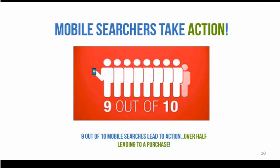Now, the exciting thing here is that mobile searchers take action. 9 out of 10 mobile searches lead to some sort of action, whether that's downloading a coupon, filling out a form, or making a phone call. And over half of those lead to a purchase. So mobile searchers tend to be searching because they really are looking for something or want something, okay?